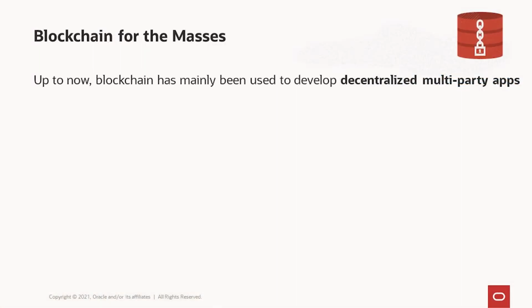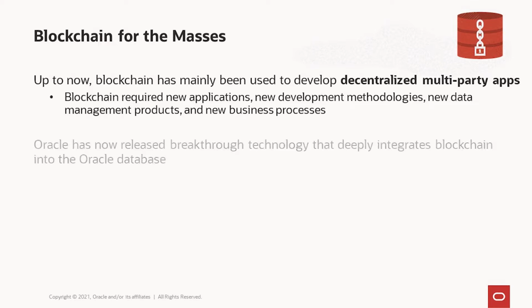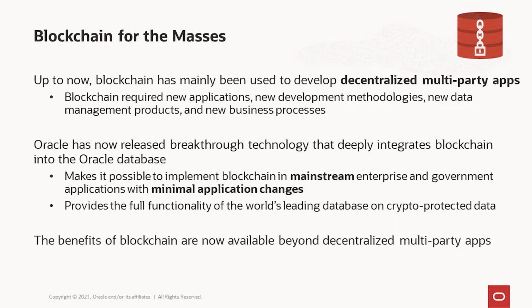Up to now, blockchain has mainly been used to develop decentralized multi-party applications. And blockchain required new applications, new development methodologies, new data management products, and new business processes. Now, Oracle has released breakthrough technology that deeply integrates blockchain into the Oracle database. This makes it possible to implement blockchain in mainstream enterprise and government applications with minimal application changes. And it provides the full functionality of the world's leading database on crypto-protected data. The benefits of blockchain are now available beyond decentralized multi-party applications.